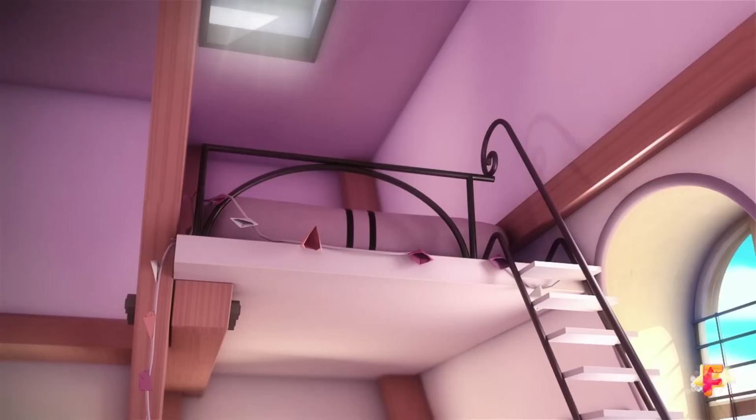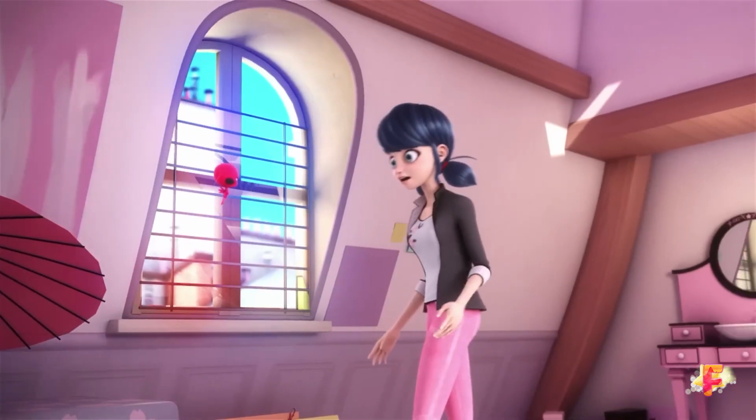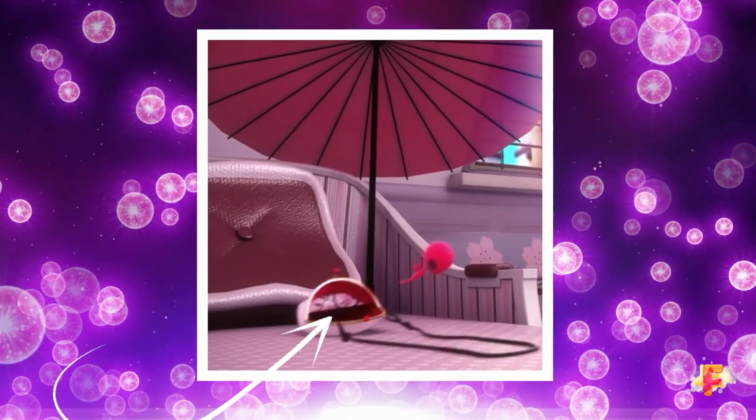Number 6. When Marinette arrives at home, she throws her bag to her couch. Then, we see Tikki going outside of the purse. When Tikki appears, there is a problem because the outside texture of the purse is seen inside.